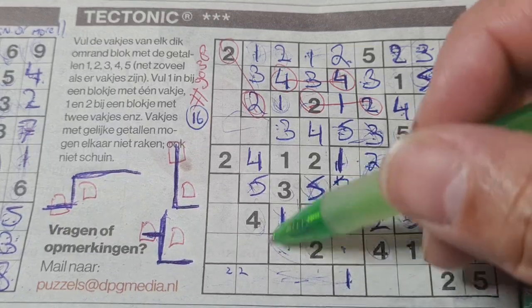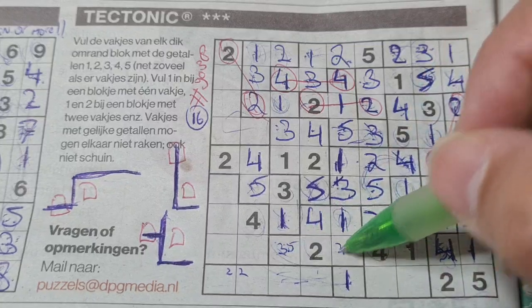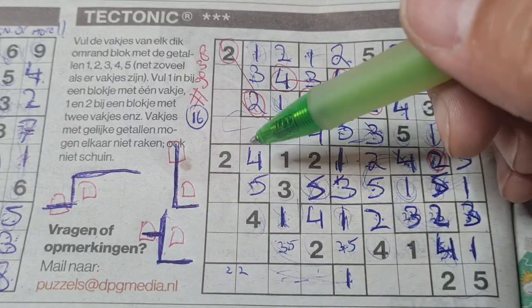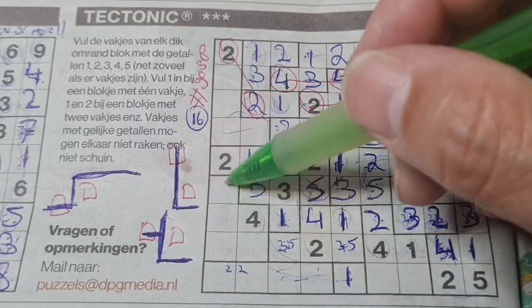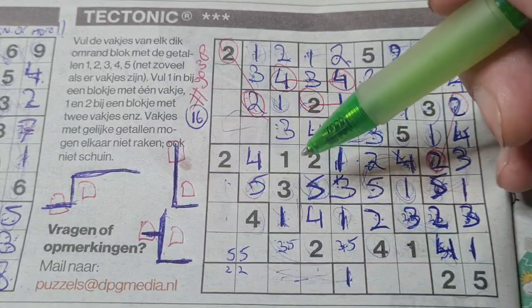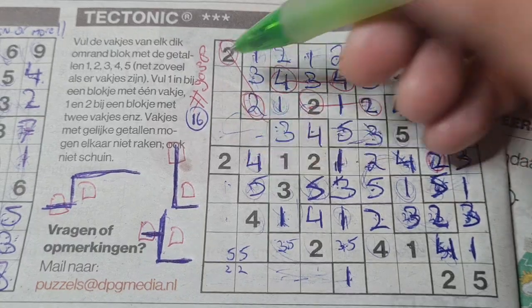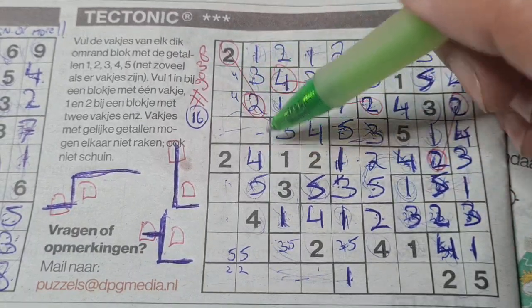2 numbers left in this area for numbers 3 and 5. Let me mark those. 3 and a 5, 3 and a 5. I think, well, these 2 boxes can be a 5, so the 5 could be here, could be there. Let me think. These 2 boxes can be 4, so the 4 could be here, could be there.